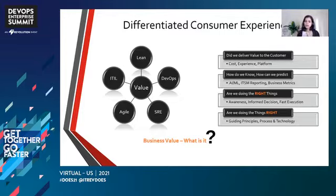Value could be in terms of cost value, it could be in terms of experience value, it could be in terms of platform value. You are offering some product or service at a much lesser cost for the consumers, or you are providing such an experience that they are ready to pay additional cost just for that wow experience. Or it could be such a vast and robust platform that a customer would not want to switch to any other platform or service.